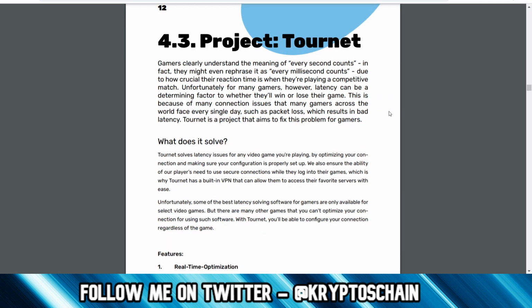Now the next project here is Tournet. Now gamers clearly understand the meaning of every second counts. In fact, they may even rephrase it as every millisecond counts, due to how crucial their reaction time is when they're playing a competitive match. And unfortunately for many gamers, the latency can be a determining factor whether they'll win or lose the game, as we know, of course, especially with games like Counter-Strike, shooting games and stuff like that, right?